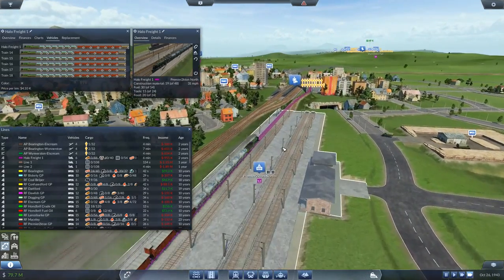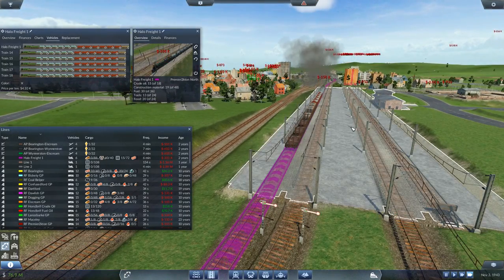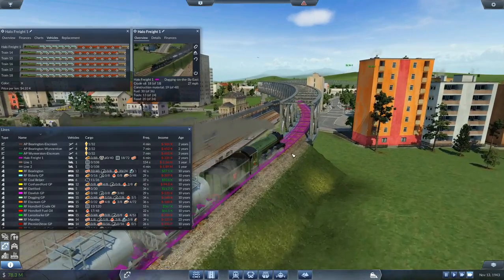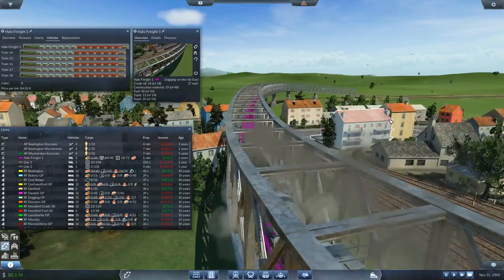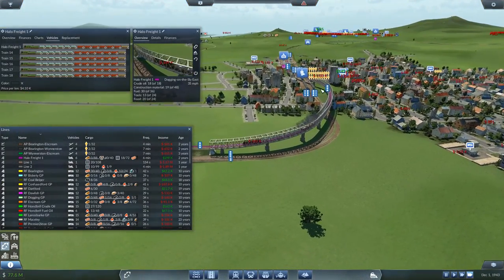Now, all of these stations are set up with two platforms. Well, they're all set up with four platforms, but they're set up with two inner platforms. So if I decide that I want to run a second line, I can actually do that. And some of these setups that I've got are pretty interesting.